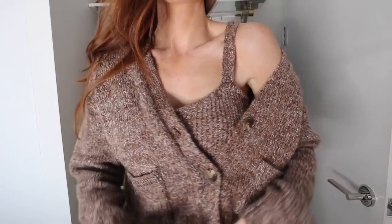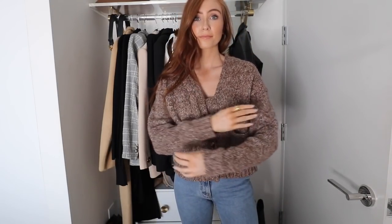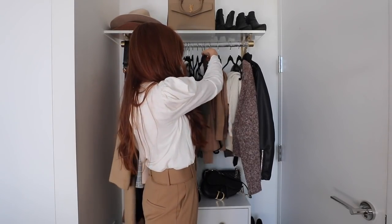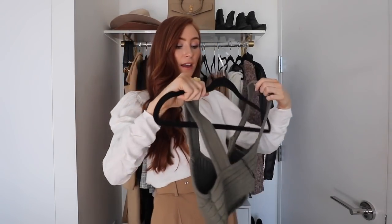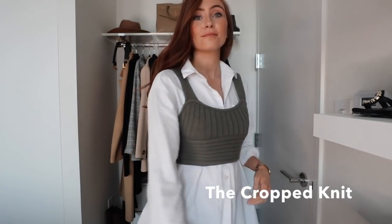And the good thing about the knitwear sets is that your outfit's literally ready to go. You look really stylish and put together, and you didn't even have to think because you have the top and the matching cardigan. It's just really nice, and I love wearing this with jeans. And I also have another green option that I got last year, and I love wearing this one over a white shirt.